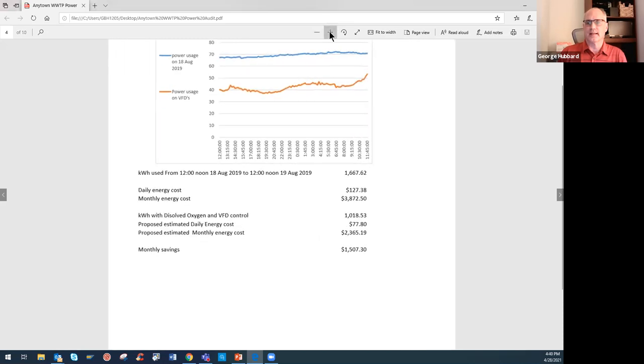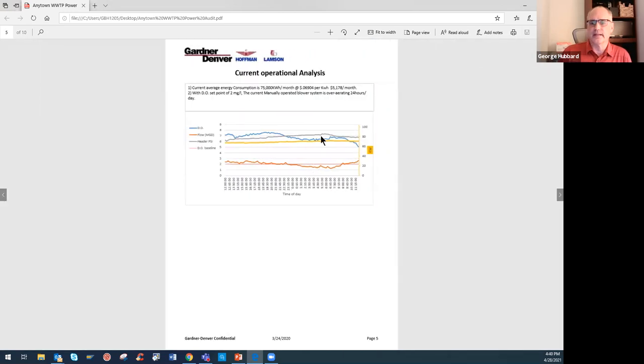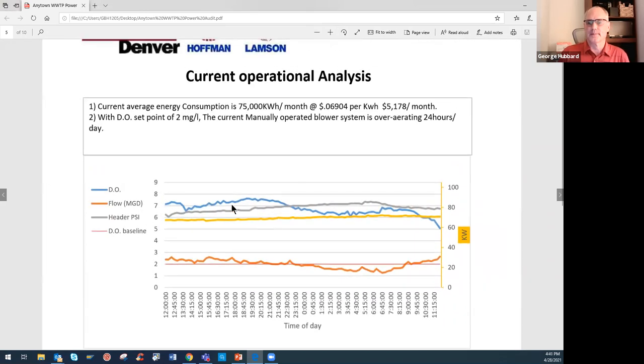This is what the system looked like before. This is the power consumption in the blue graph. This is the recommendation, and then this is the power consumption based on the VFD. I think we have a DO curve or something. Okay, so here was the DO curve before. I mentioned that they were over aerating 24 hours a day, where you can see they were up around anywhere between 5 and 8 milligrams per liter on their DO. And we also monitored header pressure here as well. So this was running around 6 to 7 PSI. And this was the energy consumption. So with the VFD, this was the proposed solution, that we ramp the speed and maintain a stable 2 to 3 milligrams per liter on the DO.